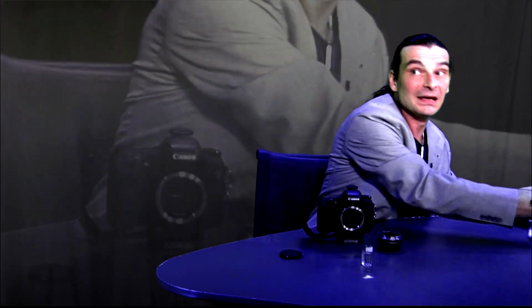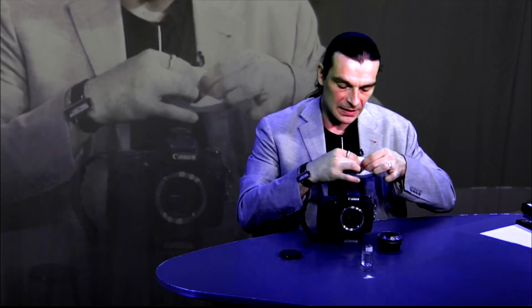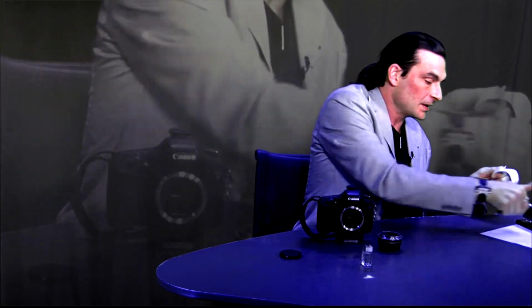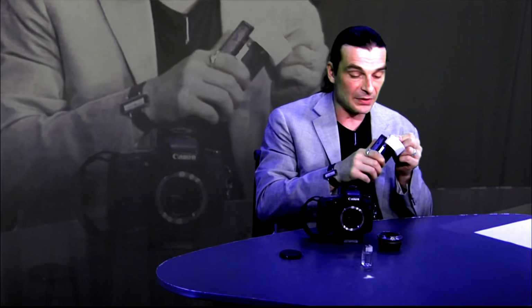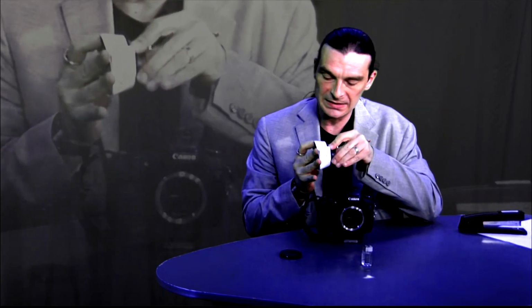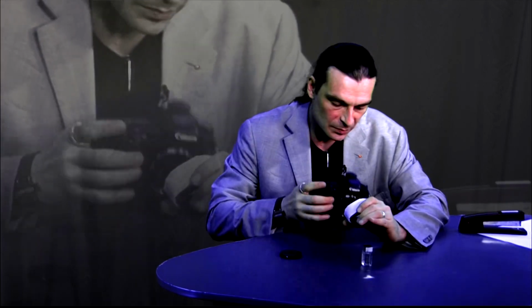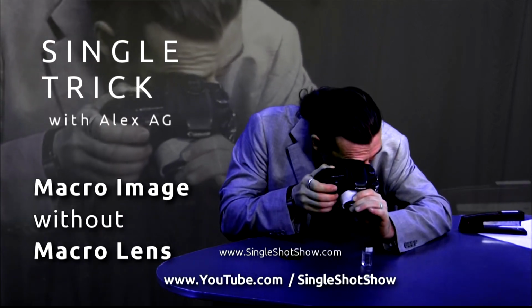Then you'll take my favorite piece of photo equipment, a piece of paper, and make out of it a stripe that will be as wide as the distance you found between the lens and the camera. Then connect it with something. I'm connecting it with a staple, but it can be really anything. This piece of paper is needed to minimize the light leaks. So once you've done it, you put it in front of the camera and take your shot.